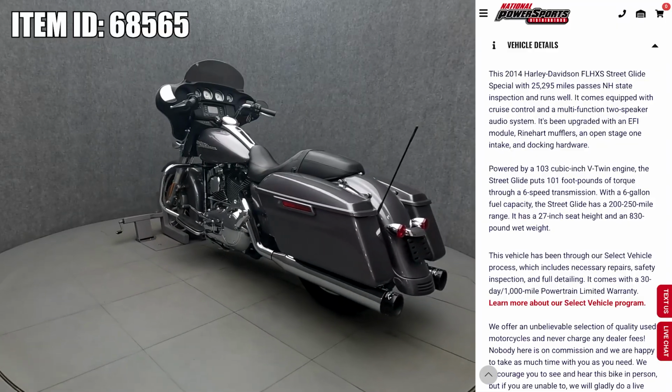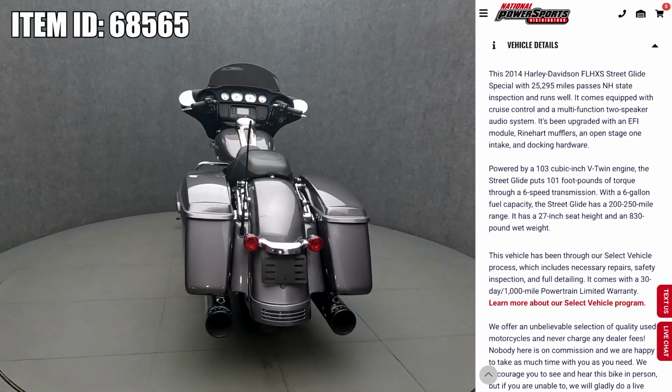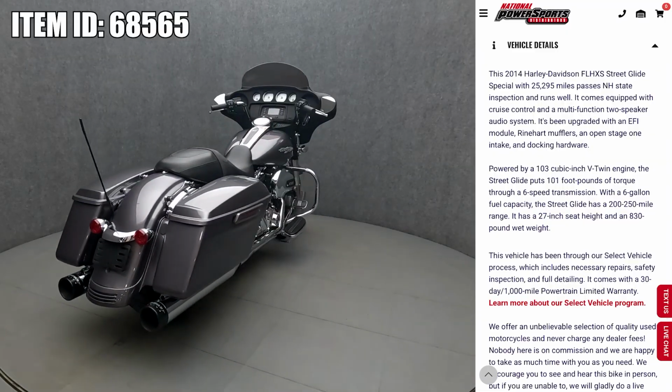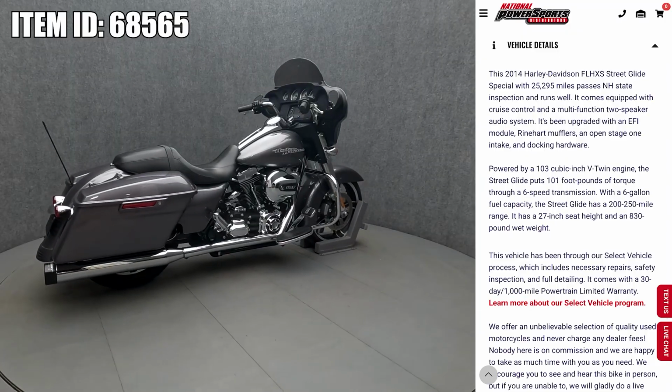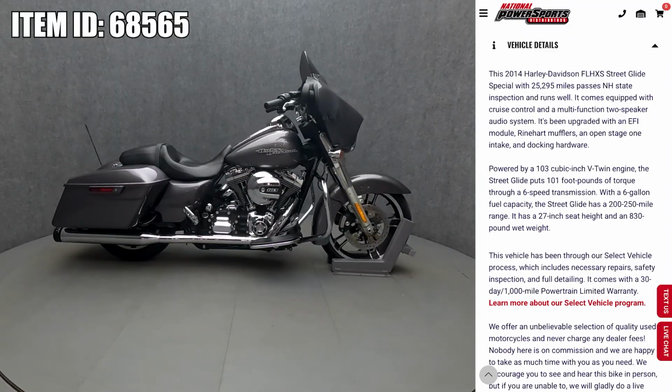This 2014 Harley-Davidson Street Glide Special with 25,295 miles passes New Hampshire State inspection and runs well. It comes equipped with cruise control and a multifunction 2-speaker audio system. It's been upgraded with an EFI module, Reinhardt mufflers, an open stage 1 intake, and docking hardware.